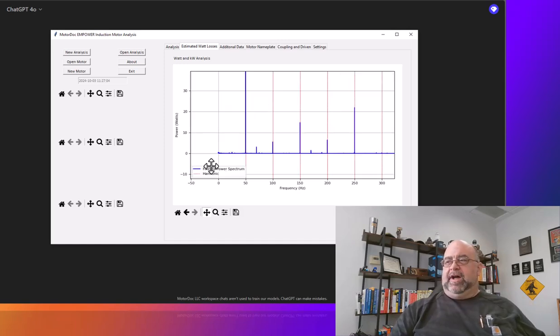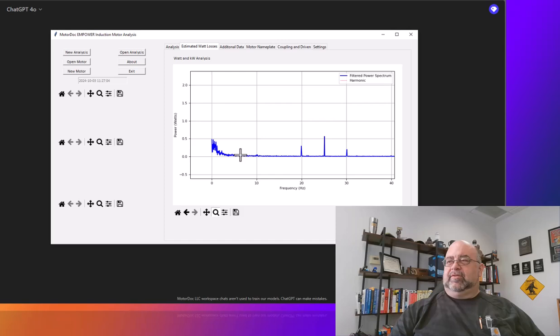There's a lot of work behind this stuff, right? So let's go back in here and take a look at what's going on right at the beginning. So we're going to zoom in tiny. This is some noise that's going on there. This is the running speed right here.